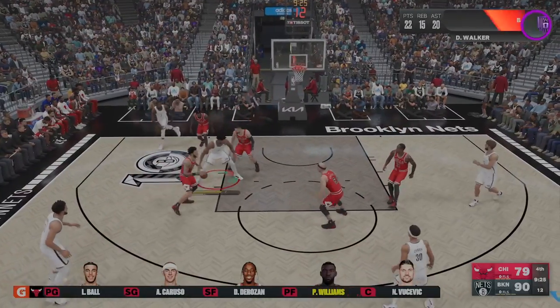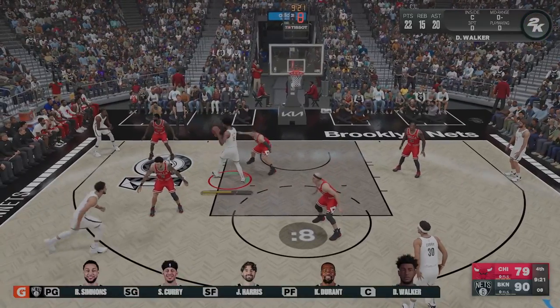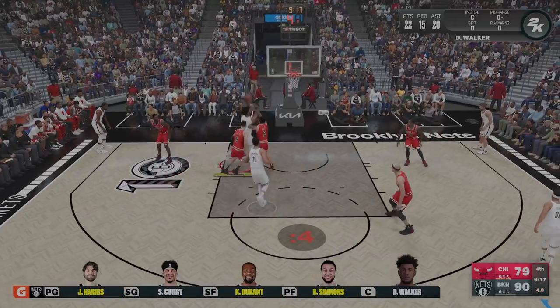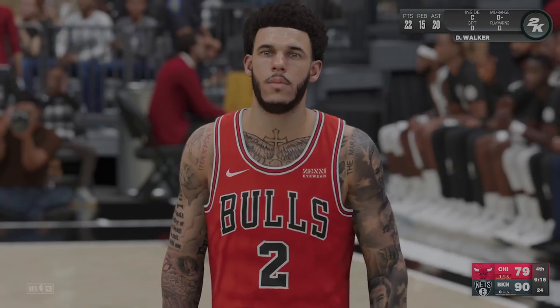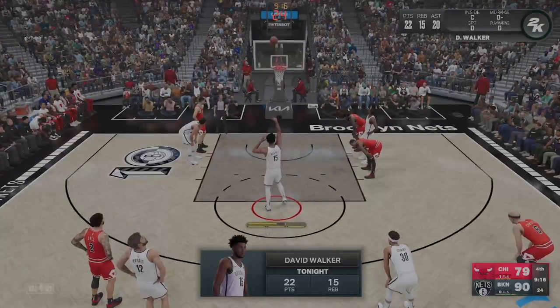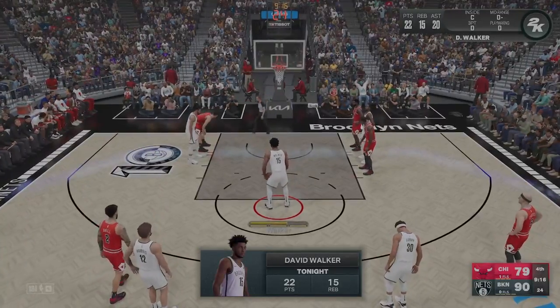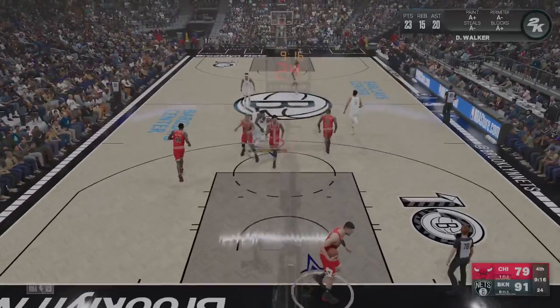The Bulls making a switch here. Williams is checked in. Here's Walker. The kick to Durant. Back to Walker. Clock at 4. Oh, and he got fouled on his way up. He'll head to the line to shoot 2. It's going to be on Lonzo Ball. No good on that one. Their lead could be even bigger right now, but their efficiency from the line has dropped off a little. Good on the second one.